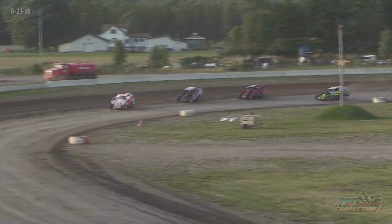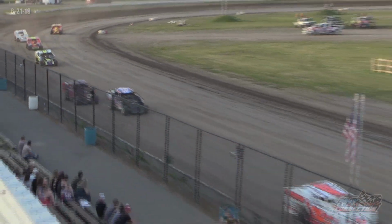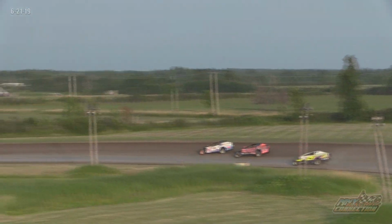Down to turn number 3 and 4. Great start by Jeff Sykes, number 28. Hilbury bringing him off turn number 4 down the front stretch. Sykes goes down to turn number 1 and 2. McCready with an ill-handling race car bobbles a little bit through turn number 2.